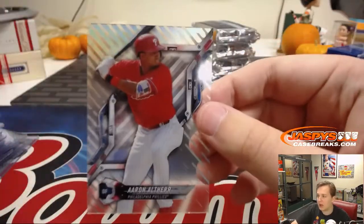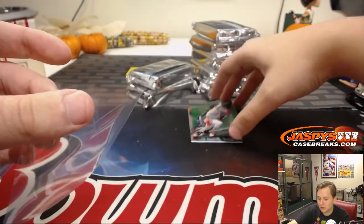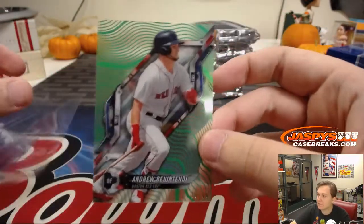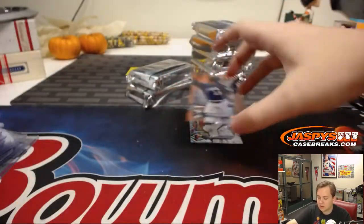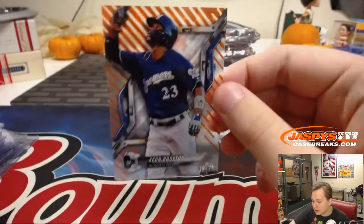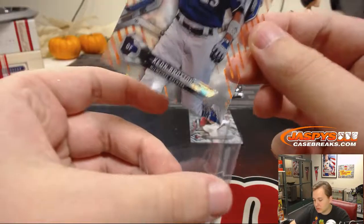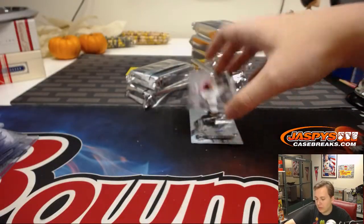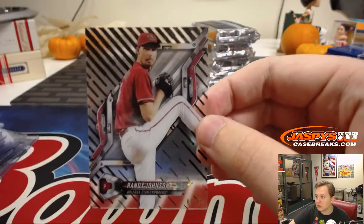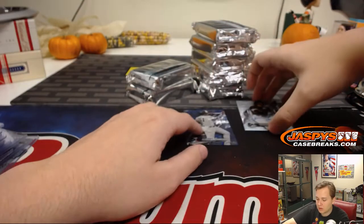We have Aaron Altherr for the Phillies. That is not numbered. We have Andrew Benintendi, number 99, Red Sox. Keon Broxton, number 25. For the Brewers, 20 out of 25. We have Randy Johnson, numbered to 50 for the Diamondbacks.